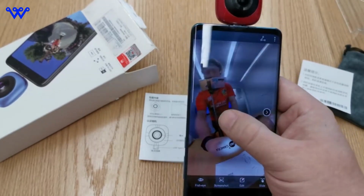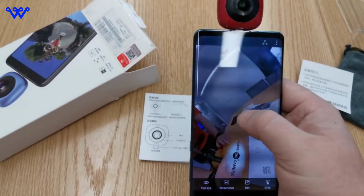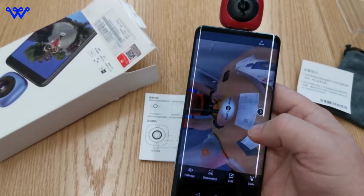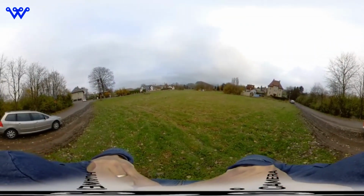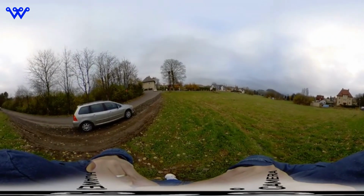What's the use of capturing the perfect moment if you can't share it instantly? Here's where the magic happens. With the Huawei 360 camera, sharing your immersive content is as quick and effortless as the capture itself. Seamlessly share your 360-degree photos and videos with friends, family, or your online community in just a few taps.